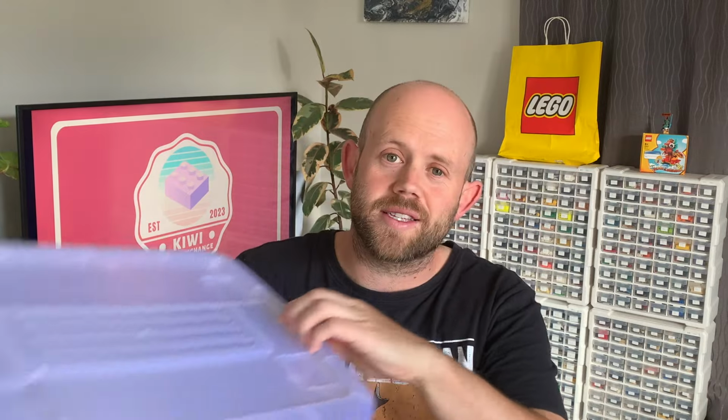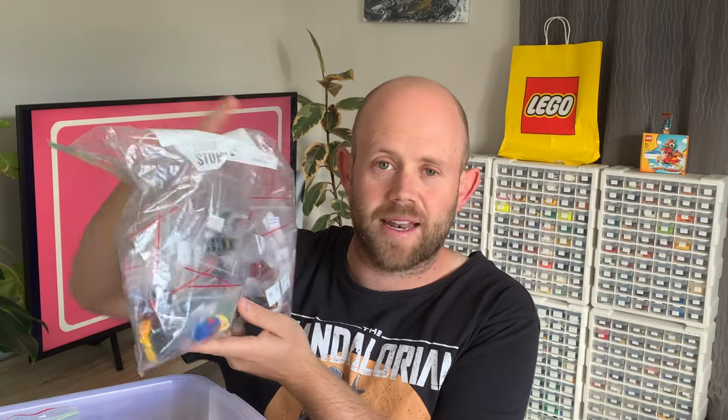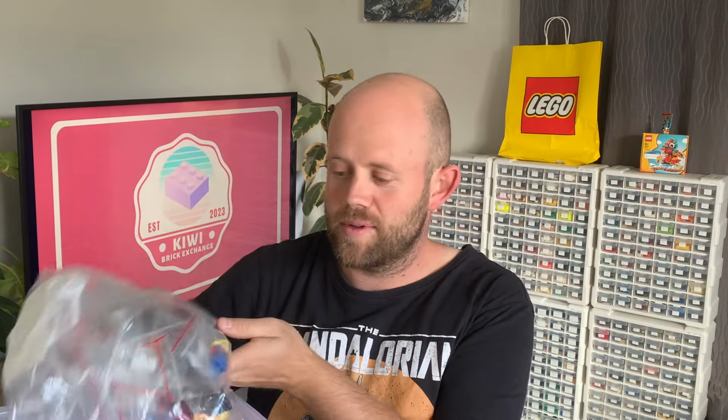But for larger parts, why don't you consider something like a bulk storage bin? You likely have a couple of these around the house already, and they can be used to store larger quantities or larger parts. Within these organizers, we like to store things in Ziploc bags. Here are some bulk minifigures within a little bag, and then a larger bag here with a simple label. There are really effective ways to store your Lego.